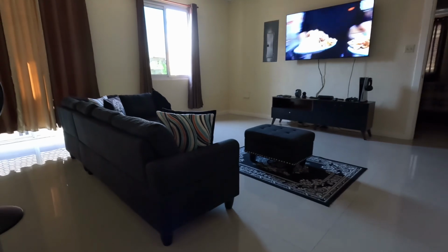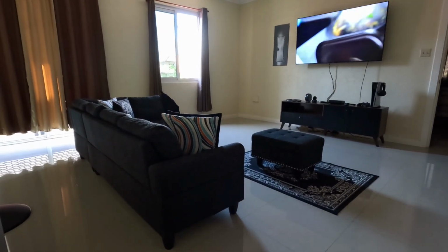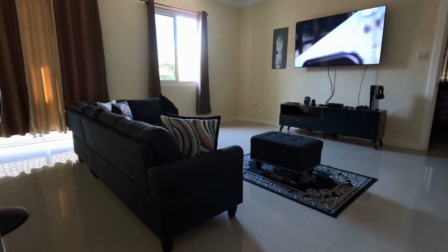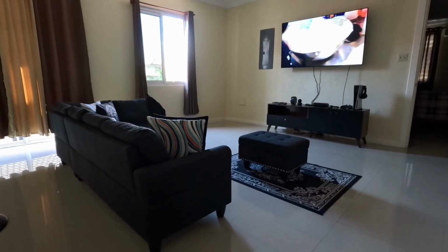Yeah, a lot of cupboard space. You know, lots of space in the living room. Like when I bring this couch back against the wall, tons of space. When I bring the couch back against the wall, there's lots of space.